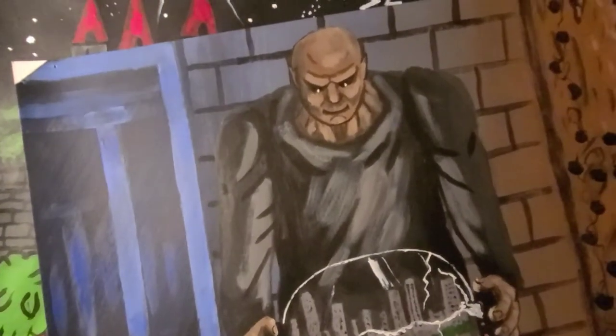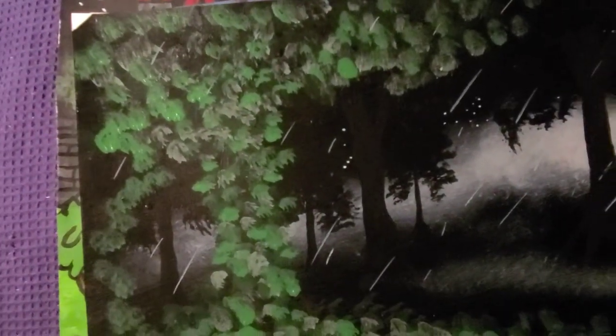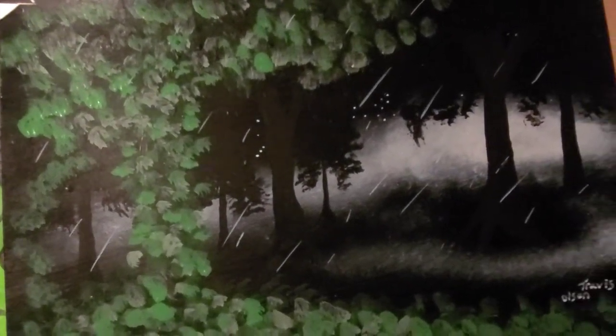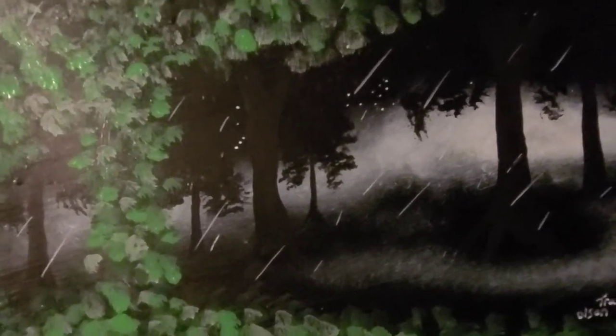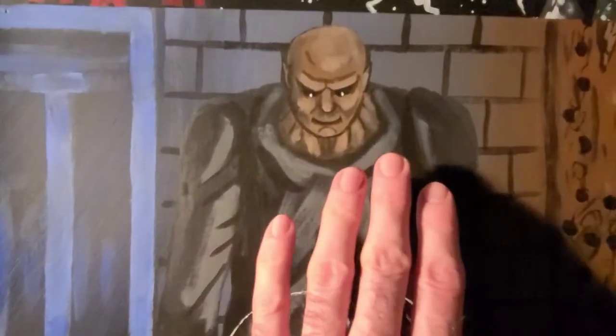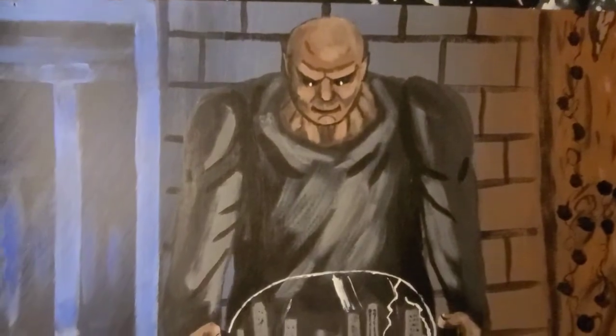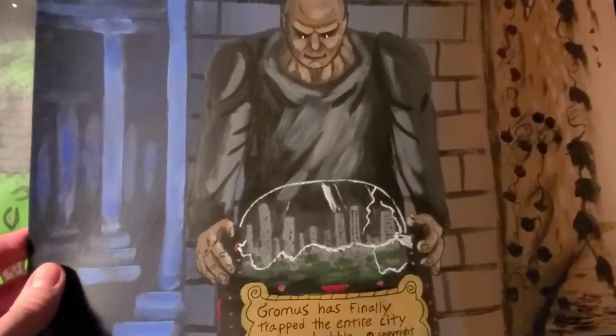Some of my other paintings, like this one, probably just took an hour to do with the leaves, and love the rain. I'll do a video perhaps on that painting in the future. I definitely want to do a video about this one in the future with this character, Gromis.